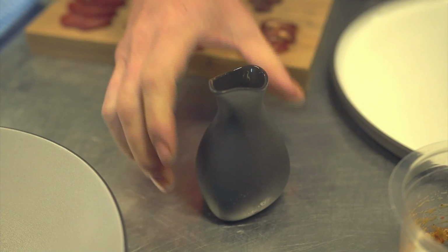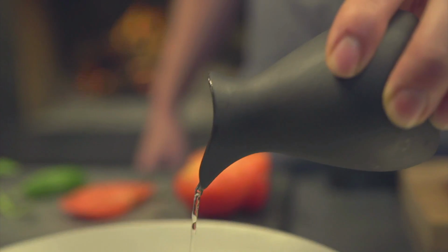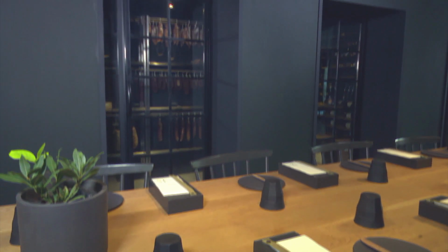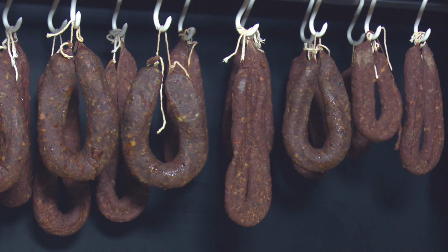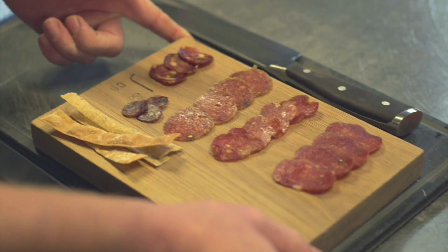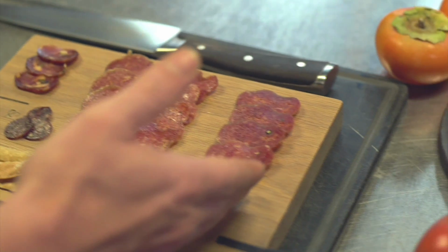So what are you preparing for us today? We're doing a tomato dish, kohlrabi and pork. So we have an in-house charcuterie program that uses pork and beef from one farm in the Liezl and Arno Valley. We do five or six different varieties of charcuterie salamis.